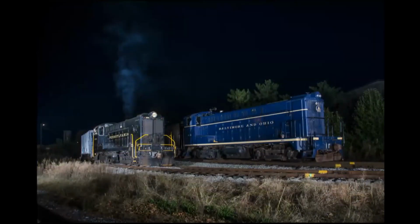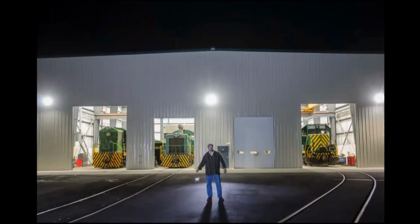And then here's the Pennsylvania Baldwin with a Baldwin painted for the Baltimore and Ohio. It is actually an ex-U.S. Navy Baldwin, but the Navy does not allow engines they donate or sell to retain the Navy paint scheme, which is just a bland yellow. So I believe it went through URHS first before it came to SMS, and it was painted for Baltimore and Ohio. And here's the railroad's modern shop in Bridgeport.